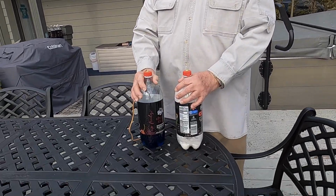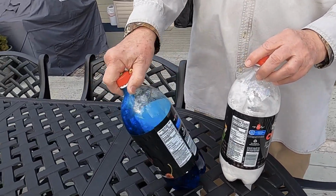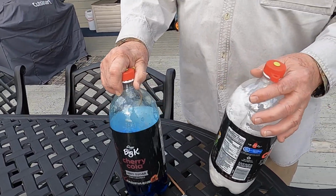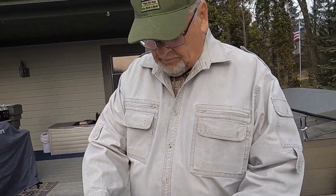But here are two pop bottles. They've got about 85 pounds of air pressure in them, and one is filled with blue Dawn detergent, and one is filled with flour. Not filled, but partially filled.